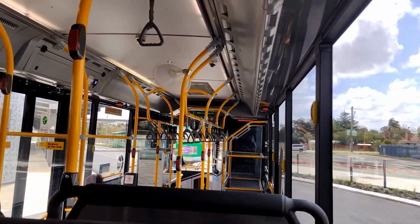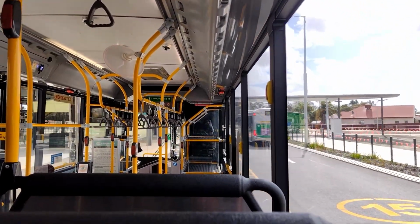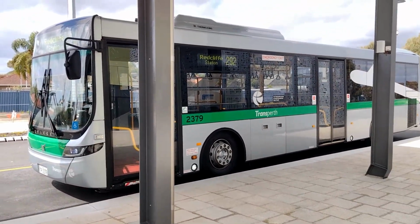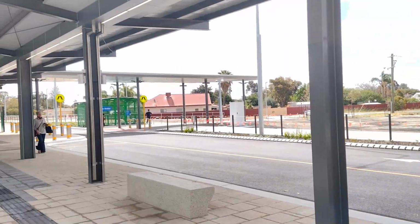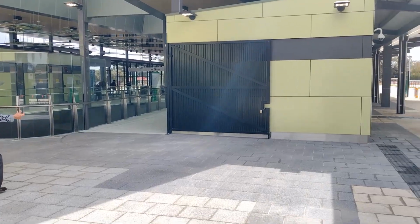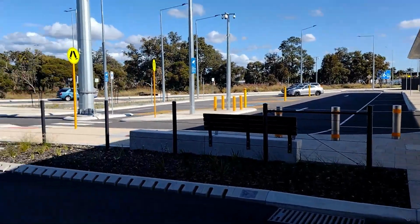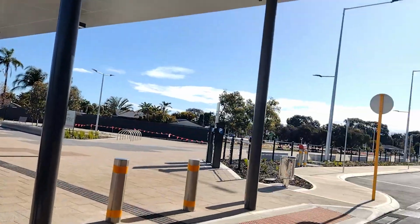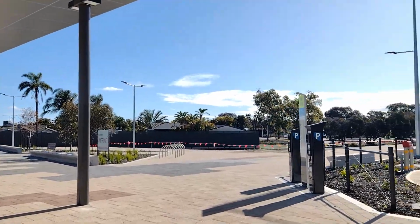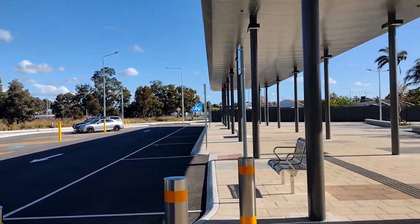Redcliffe Station. Arrives at Redcliffe. Now make sure you watch the Redcliffe station video now. See the rest of this station. Now, from here in Redcliffe, we don't really have many new routes. It's just routes which used to terminate near here and got extended or shortened to this station.